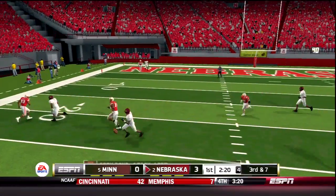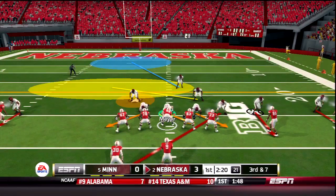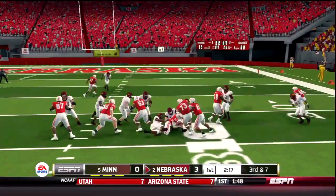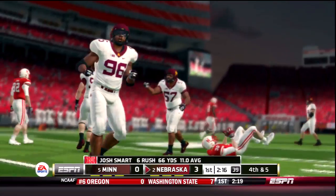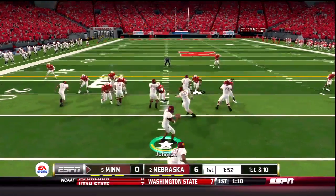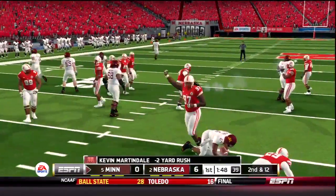Robinson passing and almost going the other way. Corey Boyd drops the interception. 3rd down Nebraska. And Robinson to Smart, and nobody is fooled. It's Hudson on the tackle, and that will force a second field goal attempt. 6-0, Cornhuskers on top. Back to the pistol for Minnesota, and Martindale is brought down in the backfield, a loss of 2.